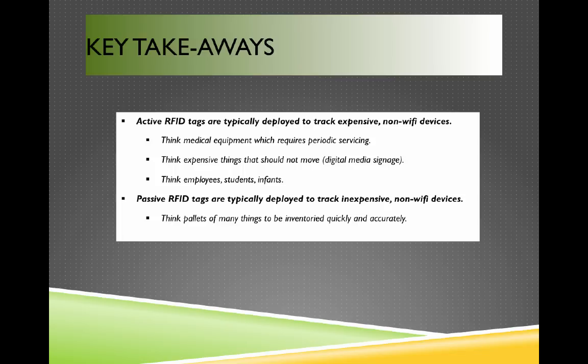Active RFID tags are typically deployed to track expensive non-Wi-Fi devices. And I say expensive because your typical active RFID tag list price is about $75. So think medical equipment or any kind of equipment which may require periodic servicing, therefore needing to find the device within a large building. Think expensive things that shouldn't move. Say a digital media sign can be tagged with an active RFID tag, and you can trigger the tag to start beaconing when it moves. And therefore, if a thing is moving that should not be moving, you can take action to find out why it is moving.